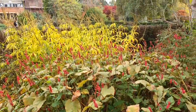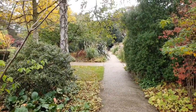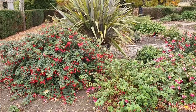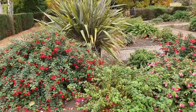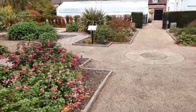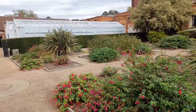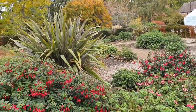You've got Veronicastrum in the background there, and as we swing around you can see in the distance there are Phormiums, Miscanthus and Sedums, or Hylotelephium. Key features of a botanical garden is that they often have collections of genera, and in this case we've got a fuchsia collection, and you can see, looking around, a terrific array of different fuchsias, and many are from Central and South America. Chile is one of the places that has a lot of fuchsias.